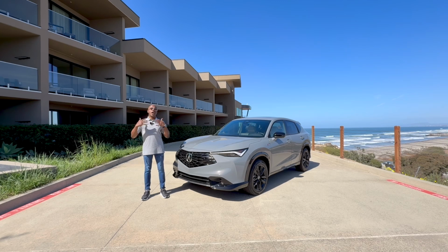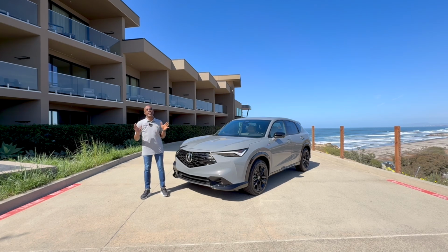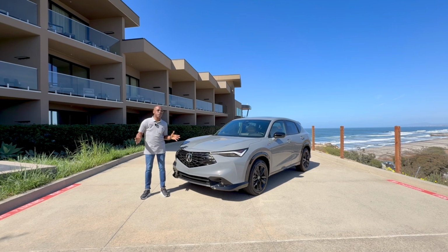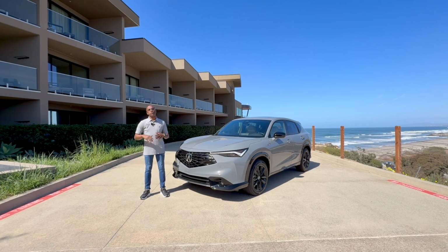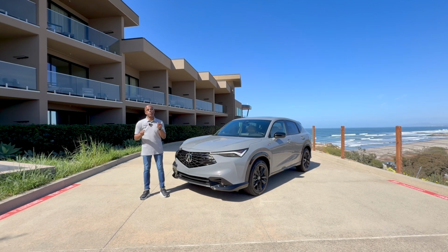Welcome to Drive Culture. I'm Jonathan Rivers, and today we have the 2025 Acura ADX A-Spec Advance. And I'm going to tell you all about this brand new vehicle from Acura. So we'll go over the exterior, the interior, the powertrain, and of course, take it for a drive.